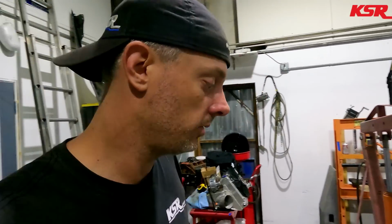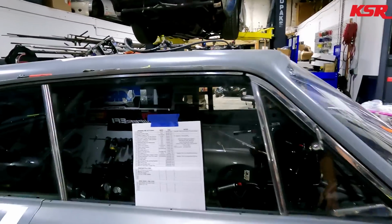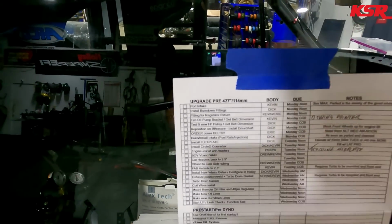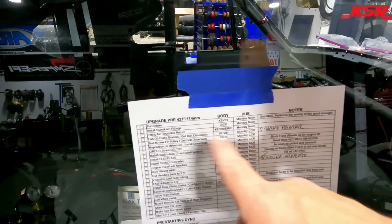So, kind of moving along, getting this thing ready to go. Dick's got us a nice list over here because we've got to get this thing up and going for the weekend. A few things we've checked off of there. Port the intake, got the fitting for the regulator return. So yeah, got a bunch of stuff that has to happen tomorrow so we can overnight some belts in that are going to drive the oil pump and the fuel pump. These things are gonna get a little complicated.